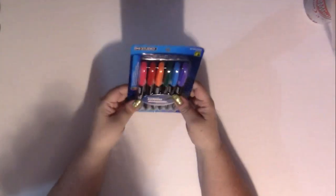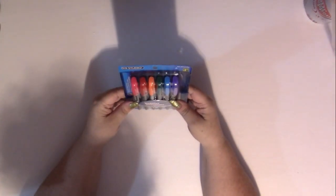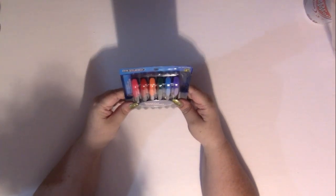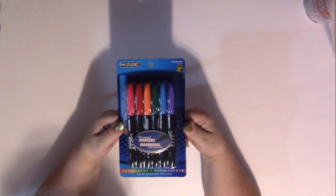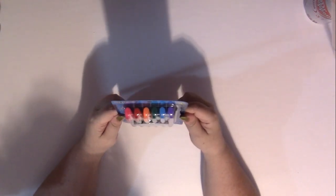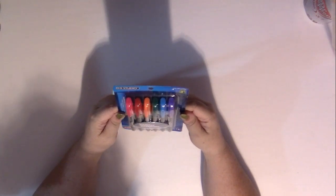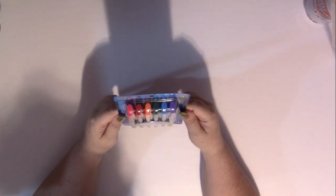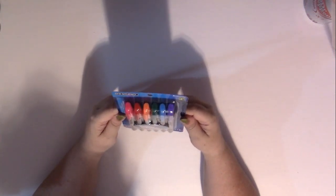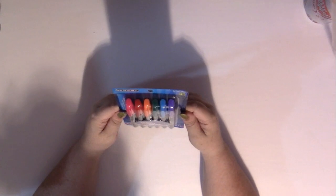Also at the dollar store, I picked up this set of permanent markers, which I don't know, whenever I see permanent markers, I always feel like I need to give them a try. There's only 6 here. They're a little off color for your basics. The green looks more of a teal. There's a pink, there's a purple, blue, red, and orange. So yeah.